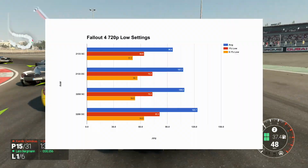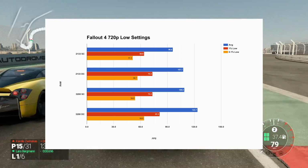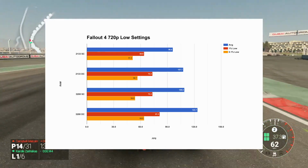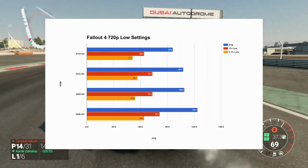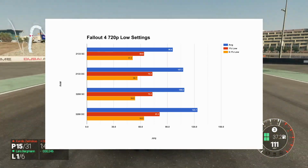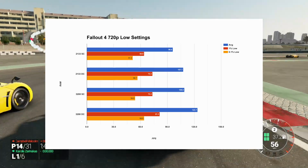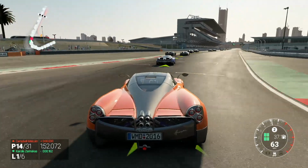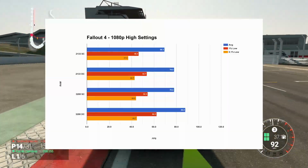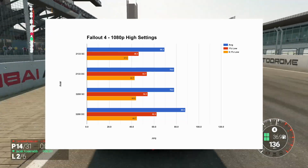Fallout 4 is up next and it has some interesting results. It seems like the game values higher speed RAM and dual channel memory about equally. The dual channel 2133 MHz RAM and the single channel 3200 MHz RAM perform basically equal to one another. The 3200 MHz dual channel setup combines the gains and runs ahead of all other configurations. Under a GPU load, the game performed basically the same as it did on low settings, just at a lower FPS.